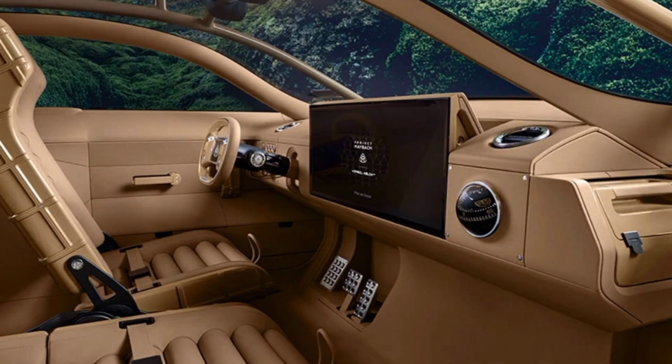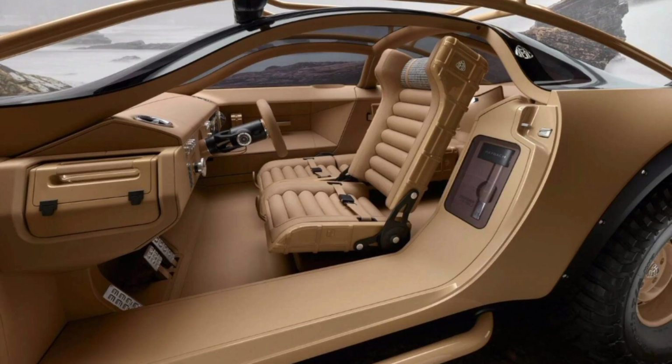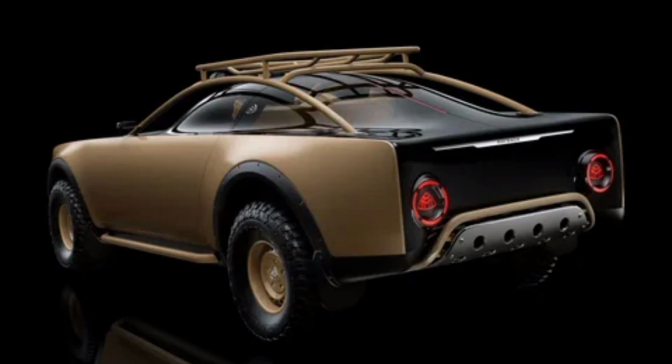The Maybach, which was built from scratch, looks dramatic, though its design is fairly simple, with straight lines and sharp edges. But simple doesn't mean boring or uninteresting. The two-tone black and tan paint scheme helps to add some contrast, while the tan-colored cage protects the low-slung greenhouse and gives the Grand Tourer a sizable roof rack.